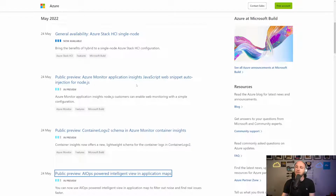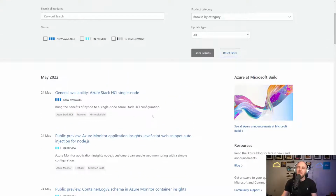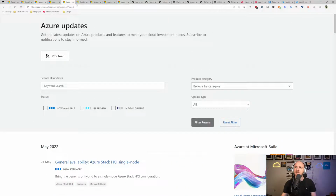Public preview, Azure Monitor Application Insights JavaScript web snippets auto injection for Node.js. That is a lot of words. Azure Monitor Application Insights Node.js customers can enable web monitoring with a simple configuration. Right, so we're talking about easier injection of App Insights for Node.js. That's what we're talking about there. General availability, Azure Stack HCI single node. Very interesting there, lowering the bar of entry for Azure Stack HCI.